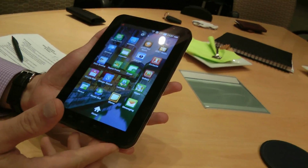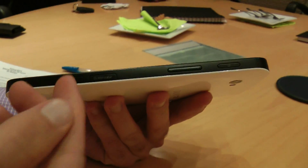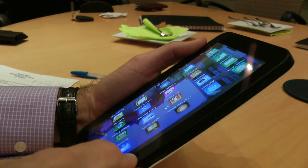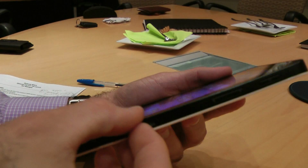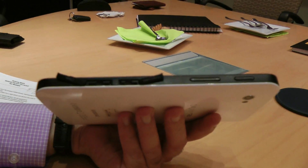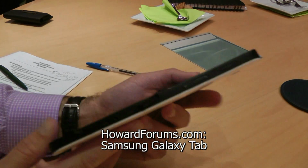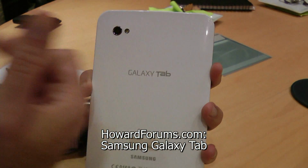And then there's a micro SD HC. Yes. There is a micro SD card slot on the side, and also a slot for the SIM card. So this is the SIM card slot and the micro SD slot. This device supports 16 gigabytes of internal memory and supports up to 32 on the micro SD card. Here you have the volume buttons. This is the power button. As mentioned already, there's a 3.2 megapixel camera on the back and an LED flash.